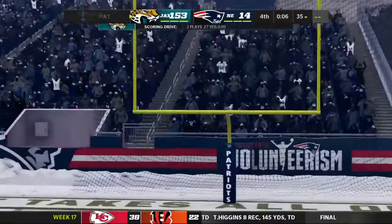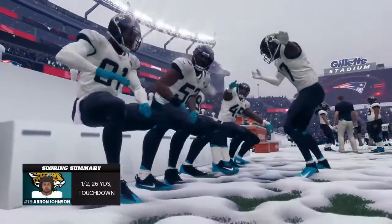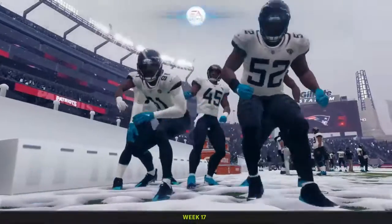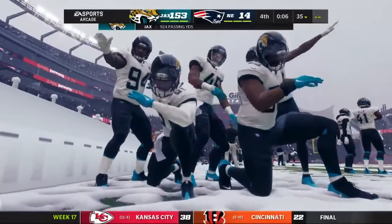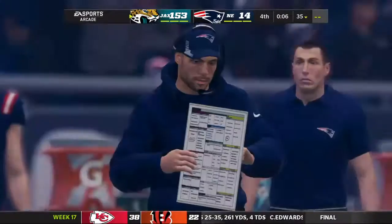Extra point tacked on by Lambeau. And that will extend this big lead. Well, that drive started with not a whole lot of real estate in front of them. In plus territory, excellent field position. 2 plays later, pay dirt.